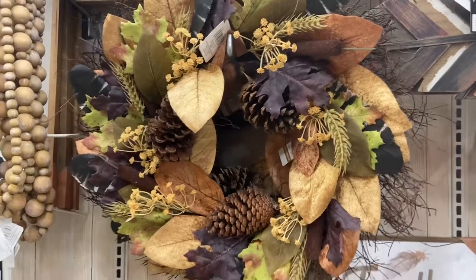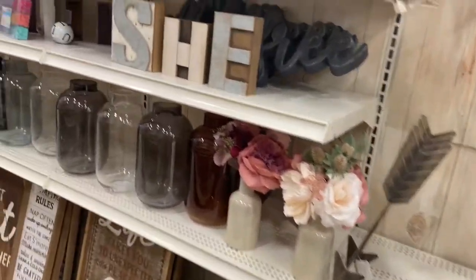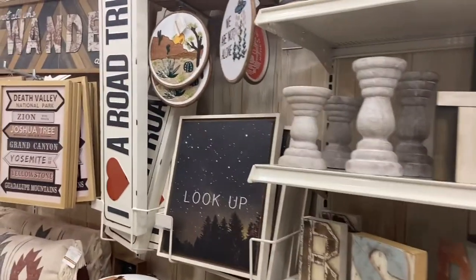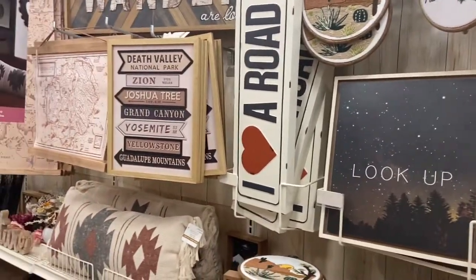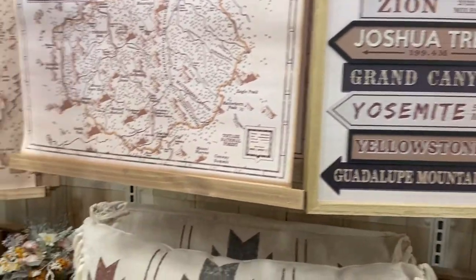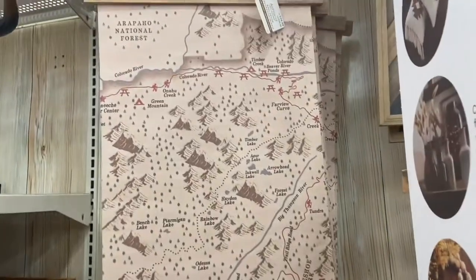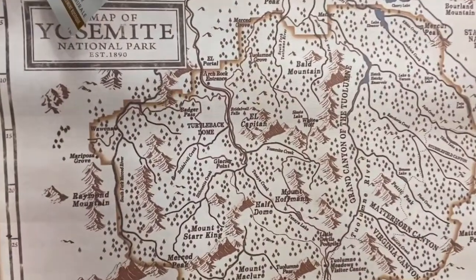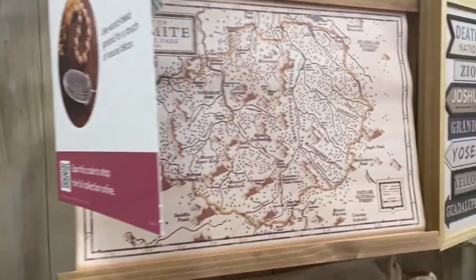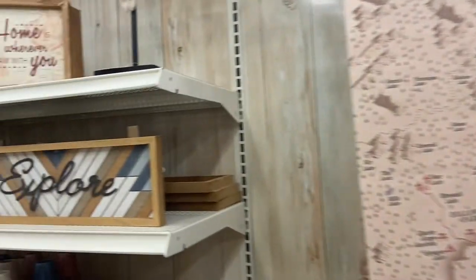That's a nice wreath. It looks like a lot of the stuff is geared towards road trips or something. Cool little maps if you have any interest in going to these places. I've been there. Where? Yosemite. I haven't. Maybe one day.